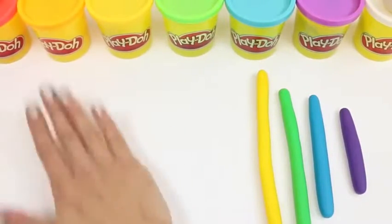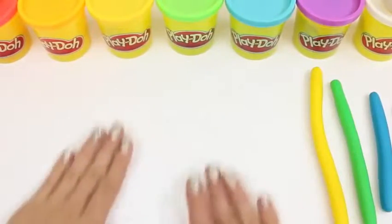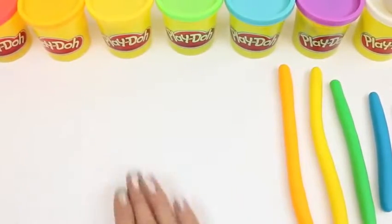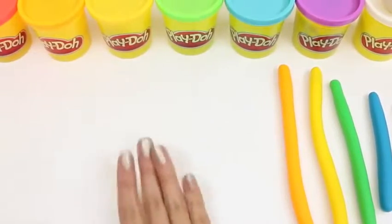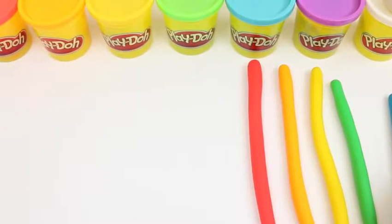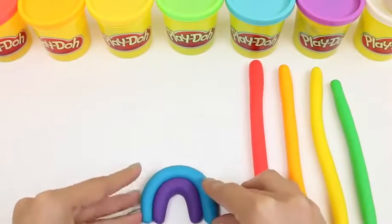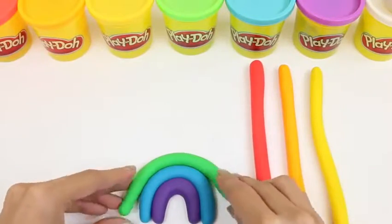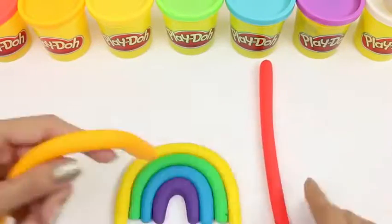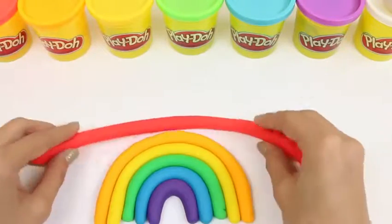Here's our orange one. And last but not least, red. This is gonna be the longest one. All right, so now we take the purple one and we bend it like this. And then we bend the blue one right on top, followed by the green one and the yellow. And then orange. And then red.